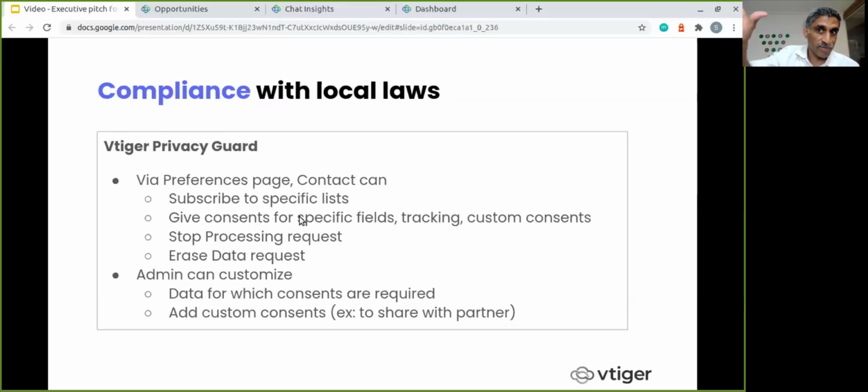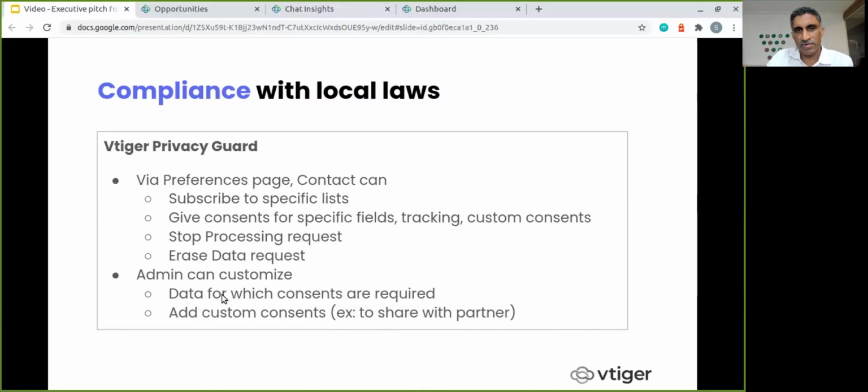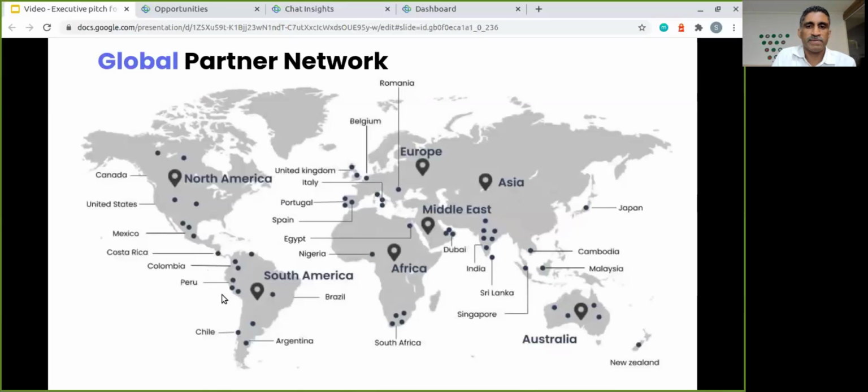You might want to share it with a partner, and you might have sought consent for that. They can stop processing. They can even erase. They can request data erasure as well. So these are things that are mandatory if you need to comply with GDPR regulations in Europe. Now, as an administrator, you can customize all this. You can customize what fields you need to get consent for, and any custom consents. So these are things that you can readily do with Vtiger.